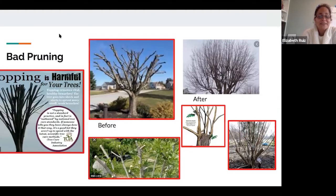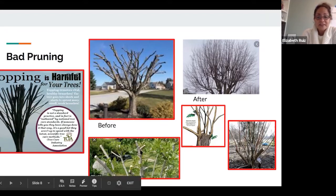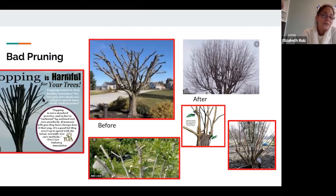Yes, there is such a thing as bad pruning. I put this here because I want us to realize that bad pruning is something that can kill. When you look on the internet, the name of this picture was something like pruning that can kill. I put this picture here because even in San Francisco, in certain areas, cities are suing people for topping trees. So I'm going to show you how to reduce your tree without doing this type of pruning.